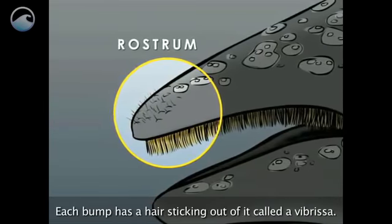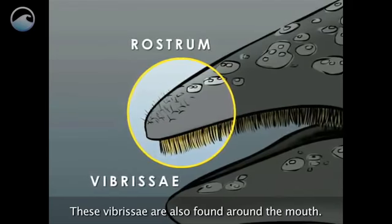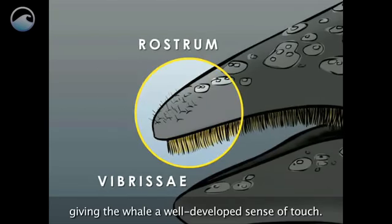The rostrum is dimpled and bumpy. Each bump has a hair sticking out of it called a vibrissa. These vibrissae are also found around the mouth. They function as tactile sensors, giving the whale a well-developed sense of touch.